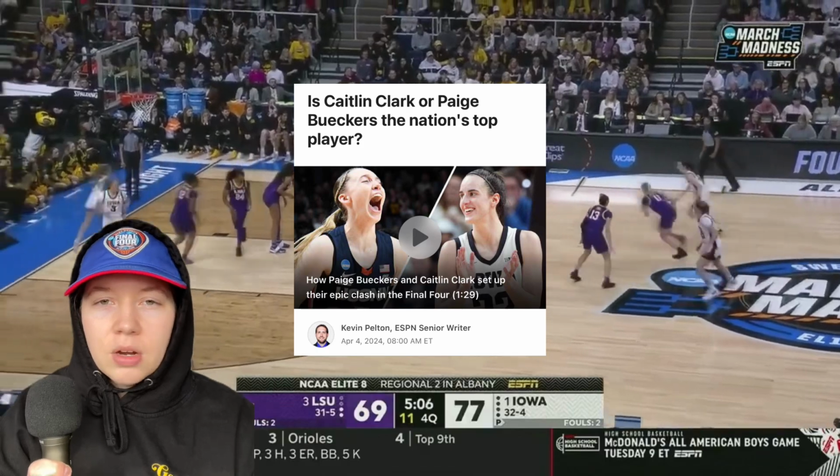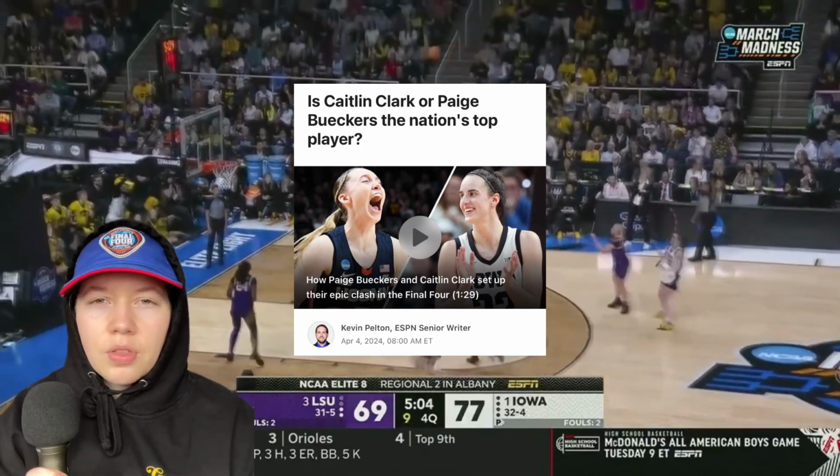This graph was actually part of an article comparing Caitlin Clark and Paige Bueckers, but Paige Bueckers isn't highlighted on this graph for some reason.